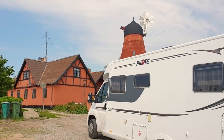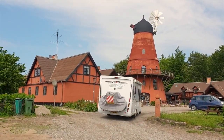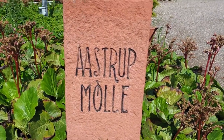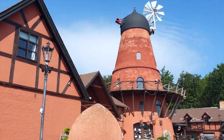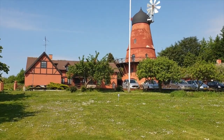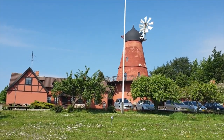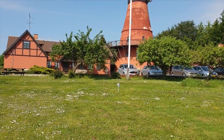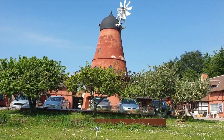Welcome to Astrup and the Stoffmølle, which is our third Pintrip stop. It's a tongue twister, isn't it? Pintrip stop. And this is amazing. And this grassy area is actually where you can park up. And if you can see, there are some Pintrip signs. Well, the guy didn't want to put us there last night because we'd had quite a lot of rain yesterday.